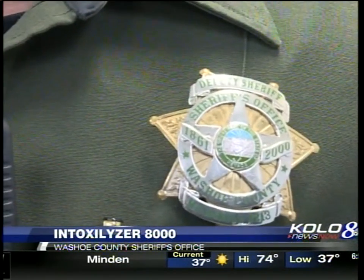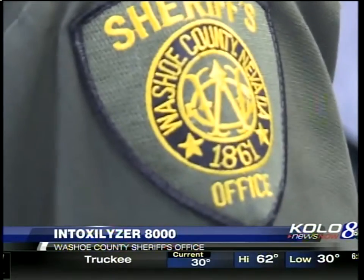Deputy Jeff McCaskill knows the work that criminologists do can make or break a case. We know the machines are going to be working properly, and the criminalists here at the Washoe County Sheriff's Office that calibrate these machines and ensure their accuracy are really the backbone of a DUI arrest.